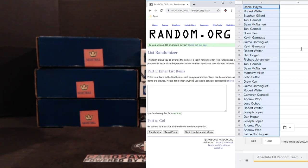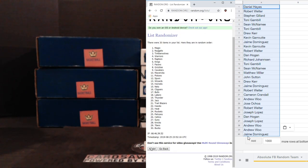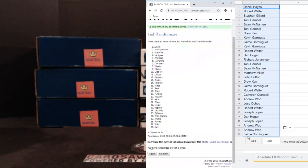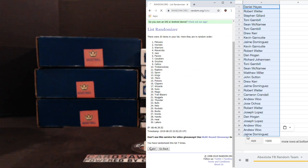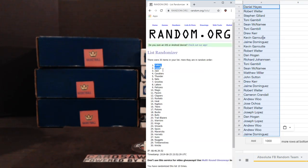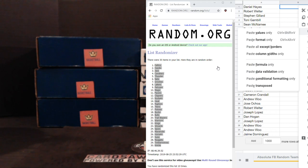10 times for the teams. One, two, three, four, five, six, seven, eight, nine, and 10. Celtics at the top, Knicks at the bottom. I'll read everybody in between. I'll have a few minutes for trades, and we have 15 boxes of basketball ready to go.